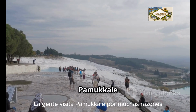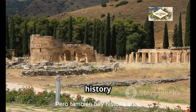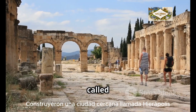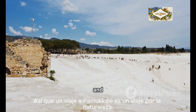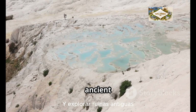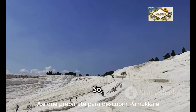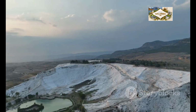People visit Pamukkale for many reasons. The beauty is number one, of course, but there is also history here. Ancient people knew about this place. They built a city nearby called Hierapolis, so a trip to Pamukkale is a journey through nature and time. You can see amazing natural formations and explore ancient ruins. In this guide, we will explore Pamukkale together, so get ready to discover Pamukkale. It is an adventure you will not forget.